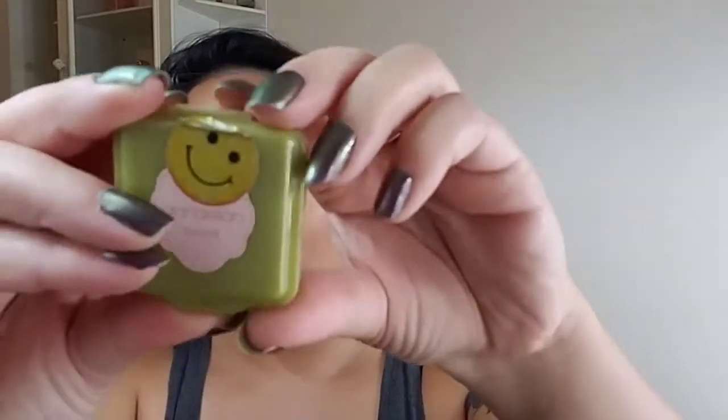I actually did hit goal in 2 products that I have out of the 5, so let's go ahead and get onto it. The first product I did hit pan on is this Dandelion by Benefit, and it's just a deluxe size sample, but it has a lot of product in it. It's like 3 grams of product.